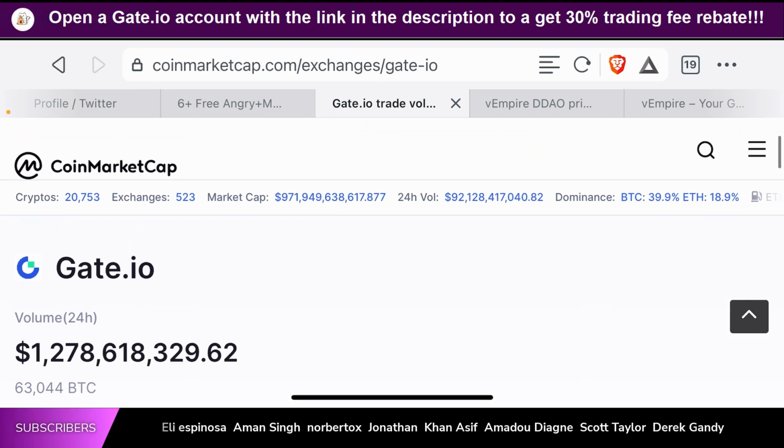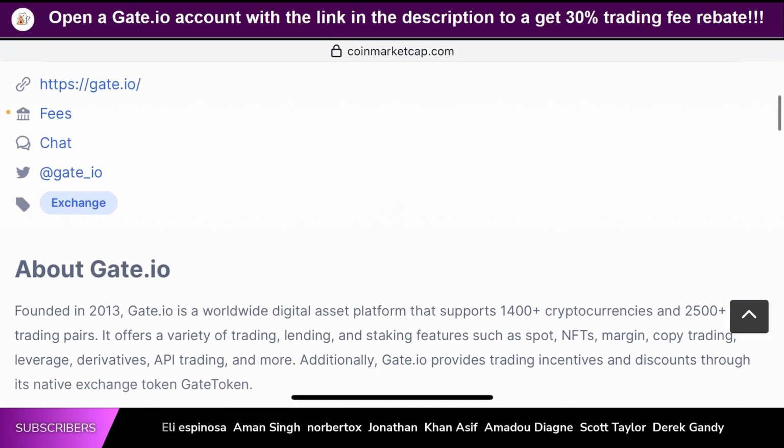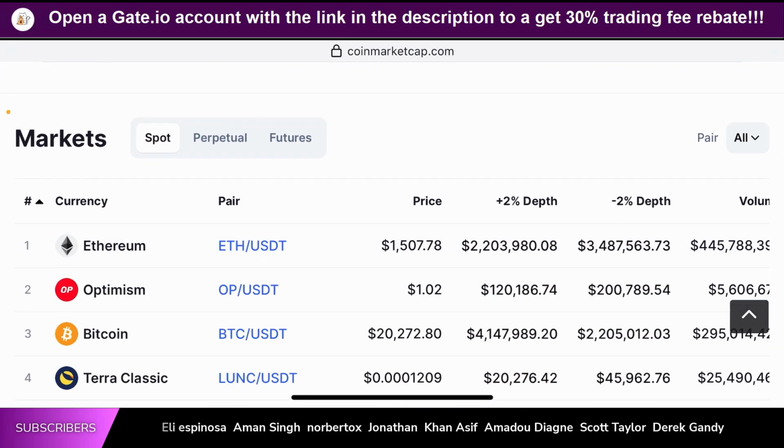So in CoinMarketCap, I search for Gear.io, and as you can see, there's a separate page for Gear.io that shows up. There is lots of information about different token pairs. They have spot, perpetual, and futures sections. We're going to focus on the spot section right now. If you look at the right-hand side of this platform, you can clearly see that they have pairs.